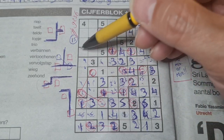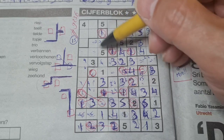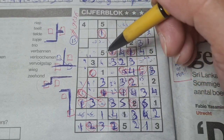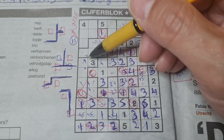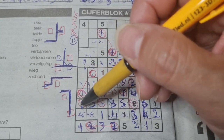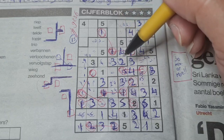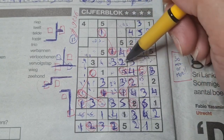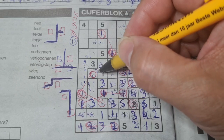Okay. These 2 boxes can be 3, so the 3 could be here, could be there. These 2 boxes can be 1, so the 1 could be here, could be there. That means that this box cannot be a 1. We have a double 1 there. And that box can be a 1, so the 1 could be here, could be there. This box can be 2. So the 2 could be here, could be there.